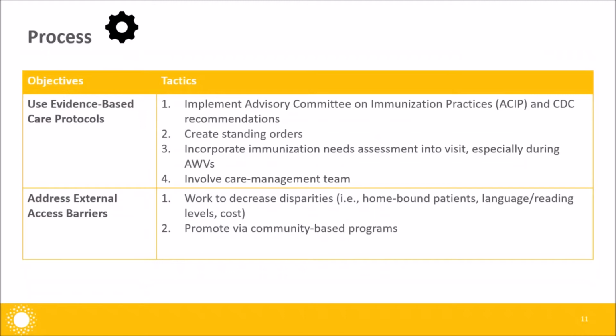So now let's talk about the process. One of the objectives is to use evidence-based protocols. Taking a look at the ACIP and CDC recommendations for those protocols, and for practices to create standing orders, right? Standing orders for PVs, so that other ancillary providers can go ahead and act on those orders. And as I mentioned earlier, incorporate the immunization needs assessment into all of your visits, especially during your annual wellness visits. But it could be any visits, your sick visits that patients are coming in for, checking the rates.